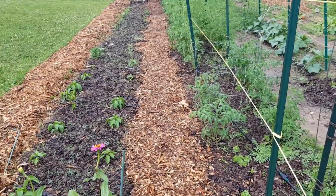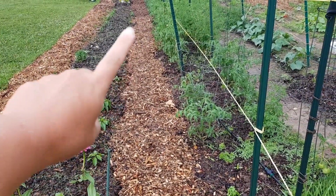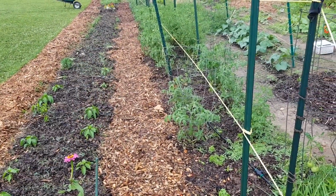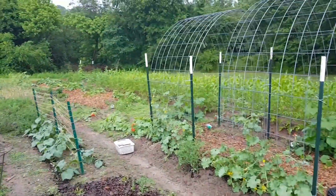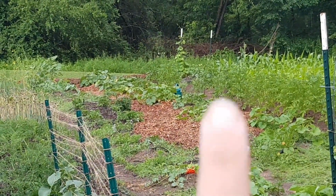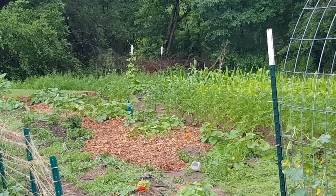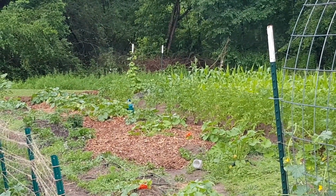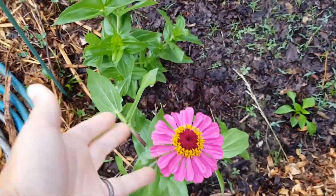So first off, some pretty exciting things. I have been working on my Back to Eden transition part, and so I've gotten wood chips laid in the walkway here along with some leaves, and also over here, which I'll show you in a little bit, but I'll just zoom in for a minute. Over there, all that is wood chipped and hopefully will help keep the weeds down there. So we have a nice little zinnia blooming here. They're so pretty.